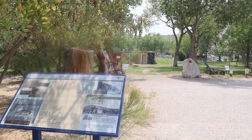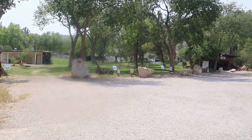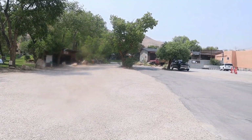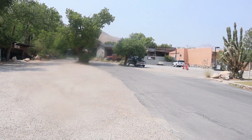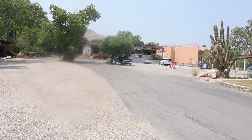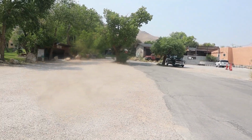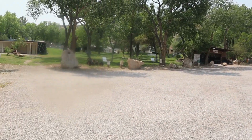Now, venture off to see the Cottonwood Station. It is now minutes to 1, but it's my breakfast time, so I'll be having breakfast.